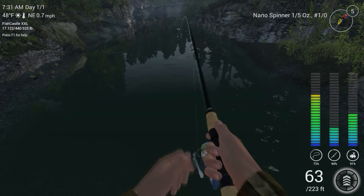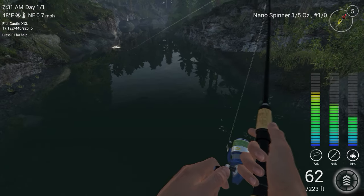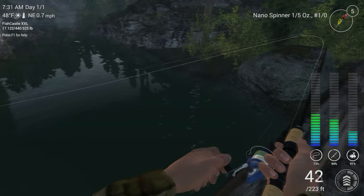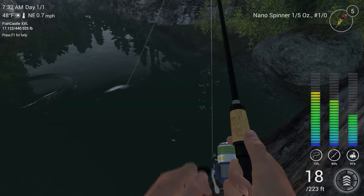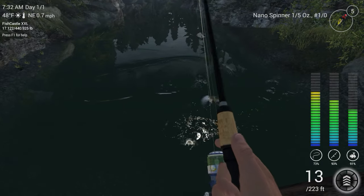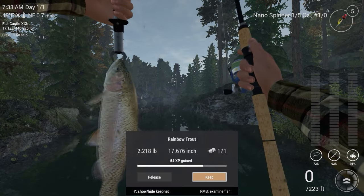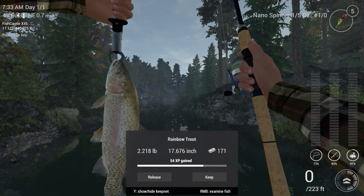They seem to be biting now. Oh, he's going to do one of those tricks. I hate when they do that. Come on. Yep, another rainbow. But you can see how often I'm pulling them in, and each time 171 cash.